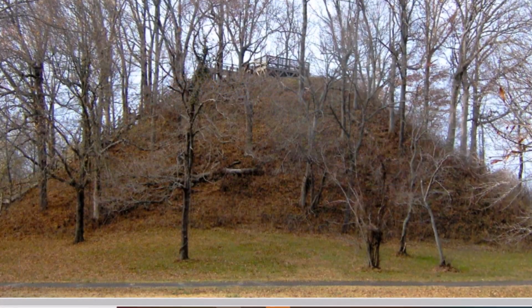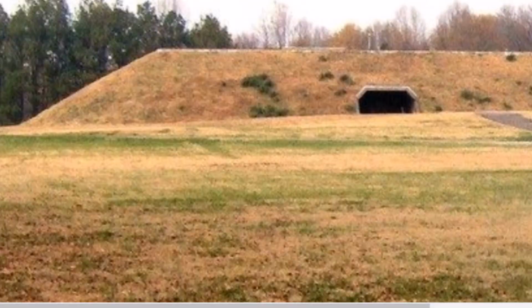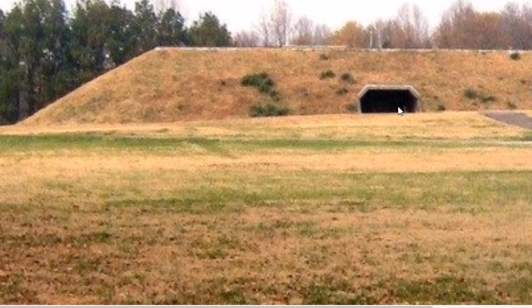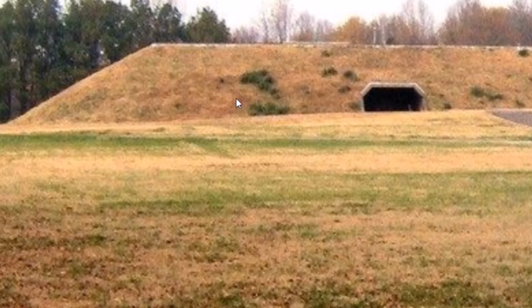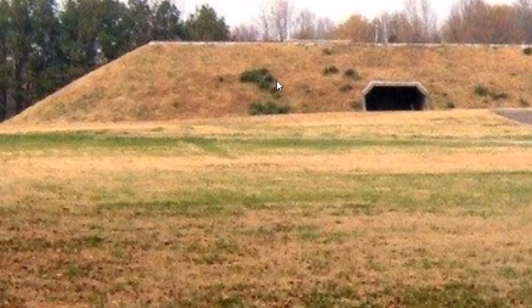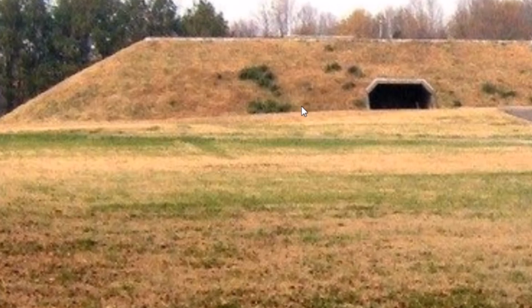My curiosity got the best of me. Here is the conical mound at the Pinson Mounds. But then they do have their little museum built in a mound here. Maybe this is what they're referring to. But I can't remember if this is a reconstruction of a mound or what the story is here. But I'll leave the link for that video below.